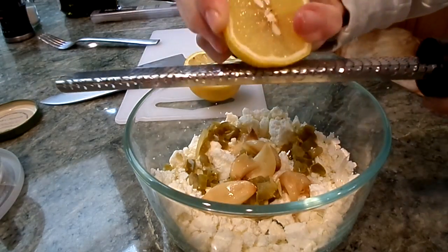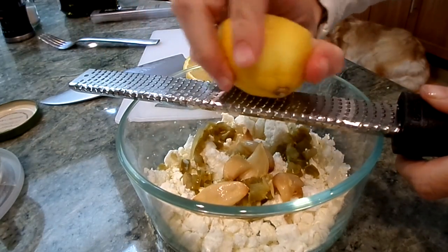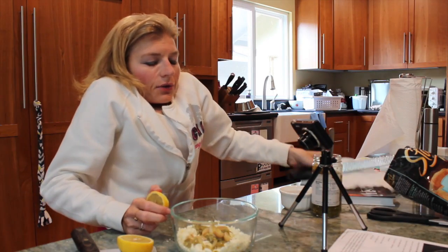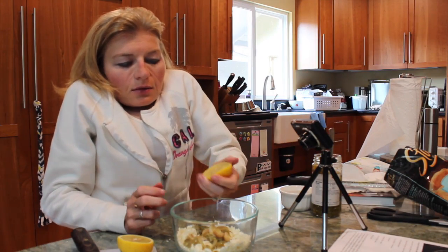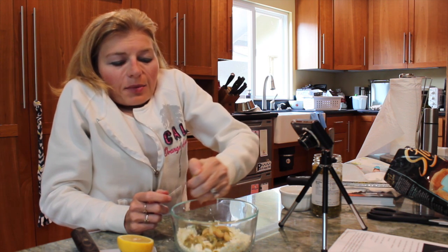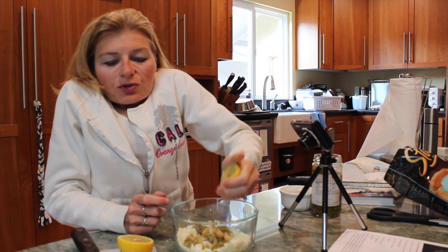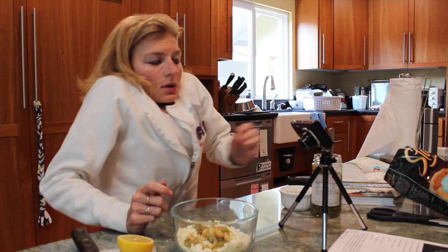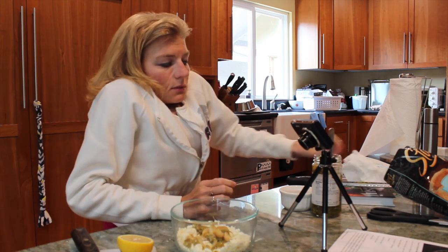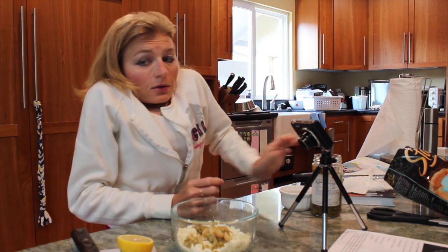One time I made this and I over-lemoned, and it really changed how the dish tastes. It is really the lemon that gives this dip the zing. It's like that little added extra. Got a little bit more zest, okay.